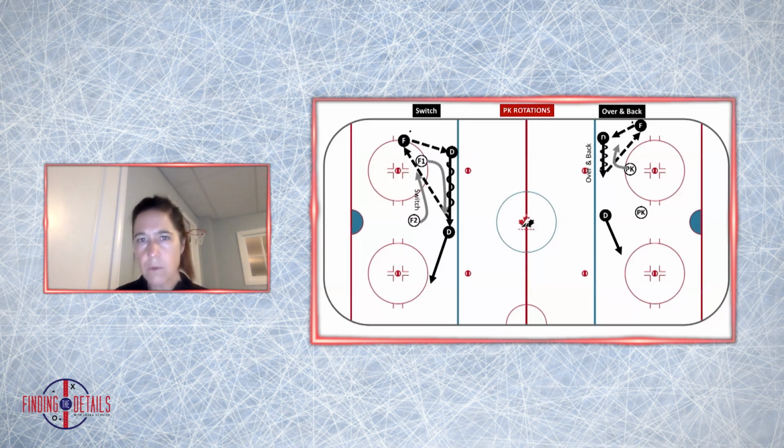So one of the things that I think is really important is if you want to have an effective penalty kill, you have to know how to practice it. We'll spend a lot of time either at the beginning of our practice or right at the end of the practice. We will take a quick 5 to 10 minutes and just go through our penalty killing routes quickly over and over and over again. We have 4 top rotations that I like to use on my team, but generally speaking, when we do this, we'll just go through 2 of them.